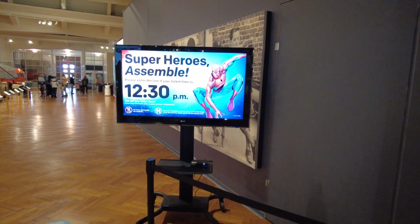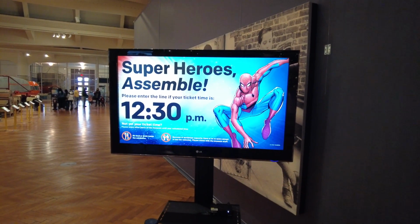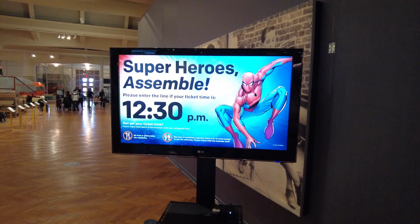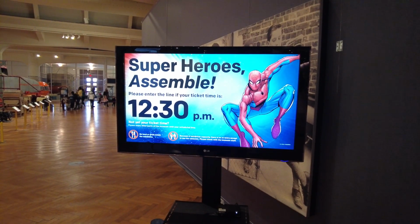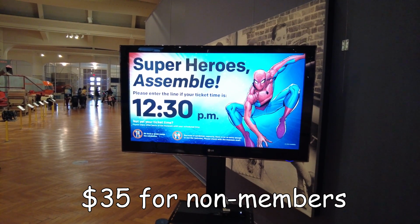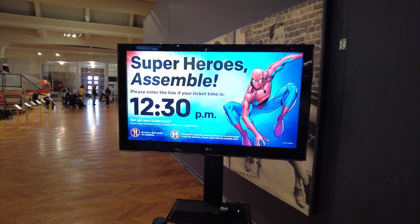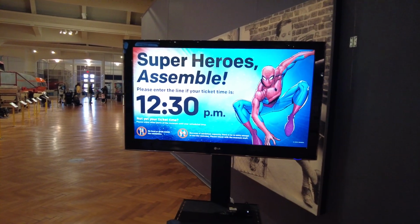One thing I do want to point out is that you do need to make reservations, and this is an additional cost to the Henry Ford Museum. If you're a member, it's $10, and I believe if you're not a member, it's $30. I'm not sure on that. We are members, so you have to make a reservation time. We made a reservation for 12:30, so we're going to go ahead and get in line.